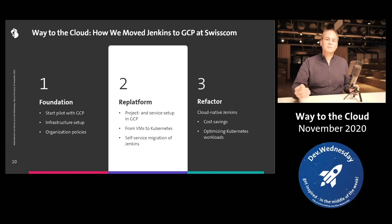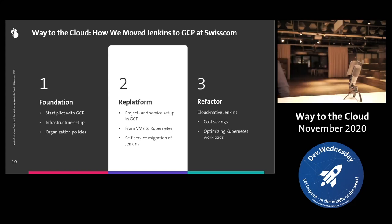Do the small steps. And we will show you how we did the project and service setup in GCP, what kind of elements we used to build up the structure for Jenkins. We'll show you how we moved from VMs to Kubernetes, and you mentioned Kubernetes also. And we will also tell you why and how we did a self-service migration for Jenkins. And for that, I will hand over back to Mattia. Thank you very much.